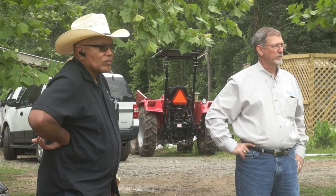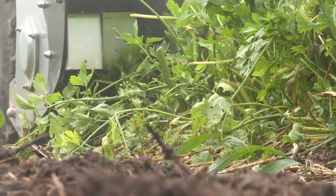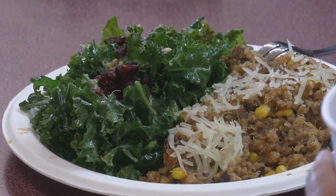Dexter Sapp has worked with Isaacs for a long time and says while this area can be challenging to farm, those who invest the time can be greatly rewarded. What Donna is doing is a model to show people what small-scale farmers can do. It can be done anywhere, but you just have to have that drive, determination, can-do spirit, and Donna exemplifies all of that.